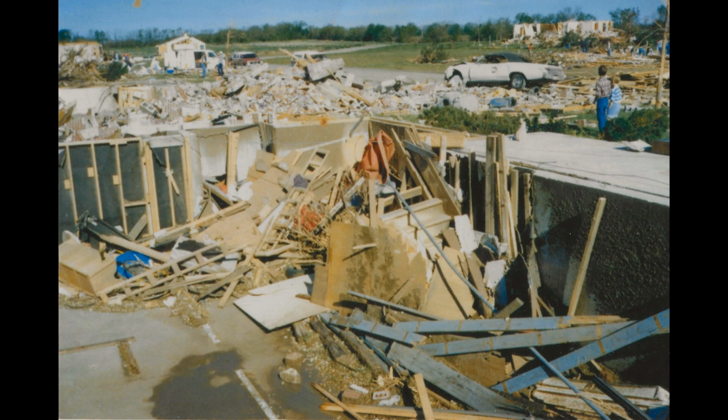Since this is a car channel, yes, that is a 67 Chevelle SS in the top right there. It lived at the house next door. That house was vacant, but somebody was using the garage just to store the car, I guess. And it was a casualty. It's a big block car, if I remember correctly.